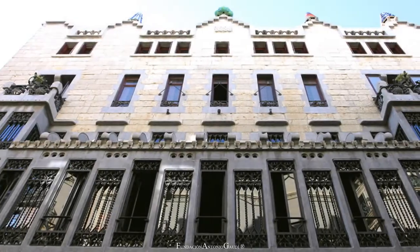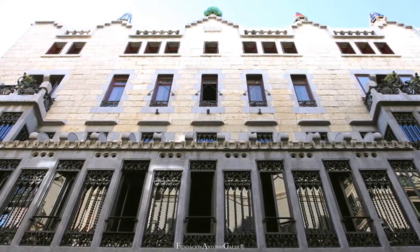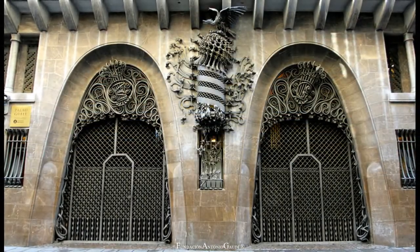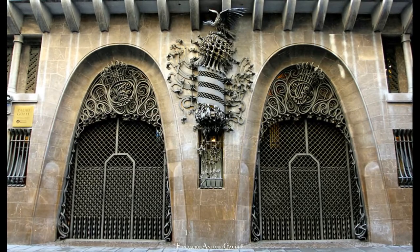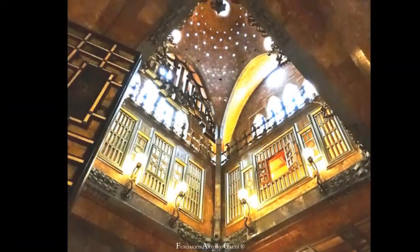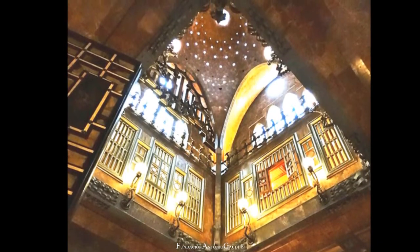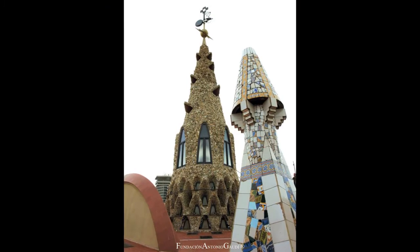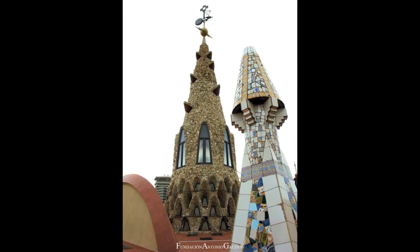The Palau Güell was the residence of the Güell family for almost 20 years. With it, Gaudi became a renowned architect. The facade includes an impressive shield made of wrought iron, located between the 2 doors. All interior spaces with noble woods and countless wrought iron details are magnificent. The main hall stands out. On the roof, Gaudi created for the first time a landscape of sculptural chimneys.